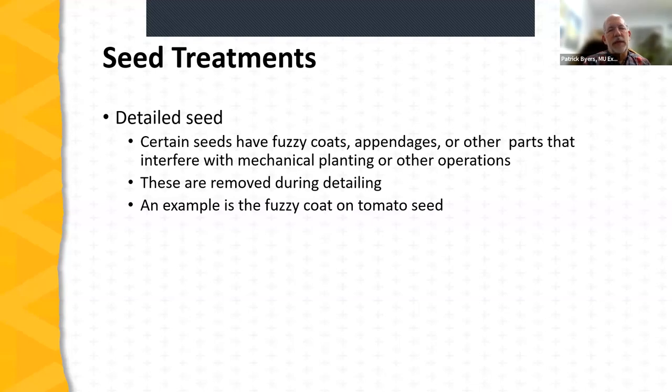And so with delinting, these fuzzy coats are actually removed. In the case of tomatoes, the seeds are rubbed with very fine abrasives in a tumbler, and that removes the fuzzy coats. A similar approach would be used with seeds that have barbs on them or something else that would interfere with mechanical planting. And then once the seeds have been delinted, they're much easier to work with from the standpoint of mechanical planting.